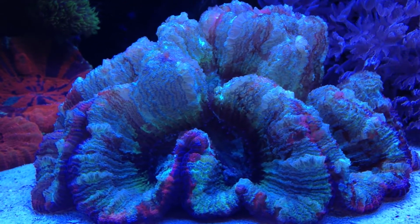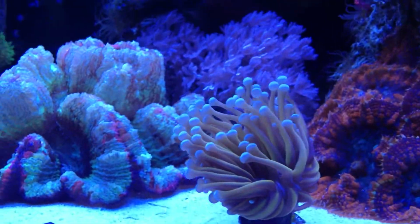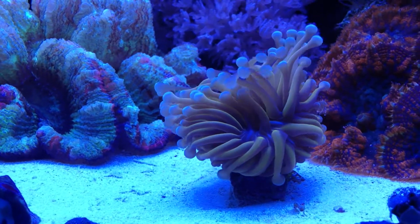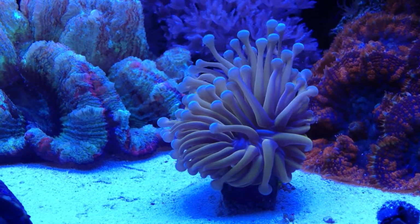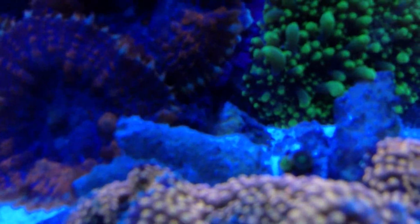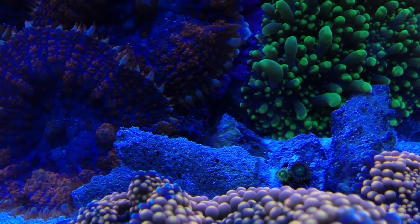Trachyphyllia radiata, huge as usual. And this one here, the orange torch, is just doing great. Ever since I started giving it little bits and pieces of silverside, it's really gotten large, nice and full. All the mushrooms here are doing great. Couple little tiny zoanthids right there, growing in the middle. See how they do.